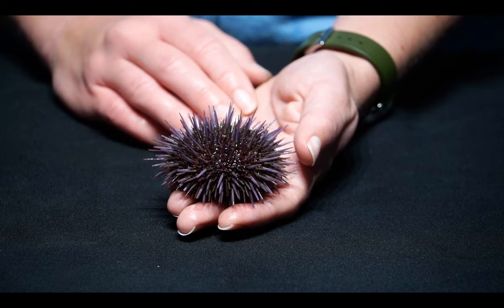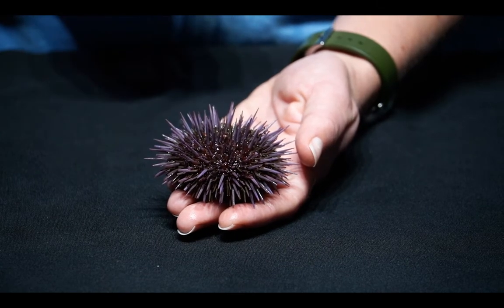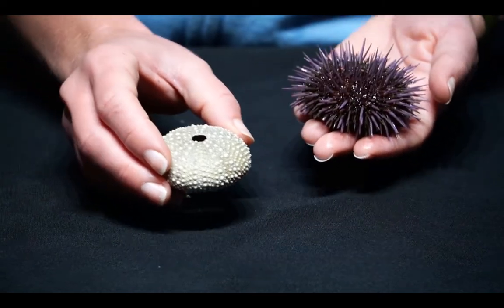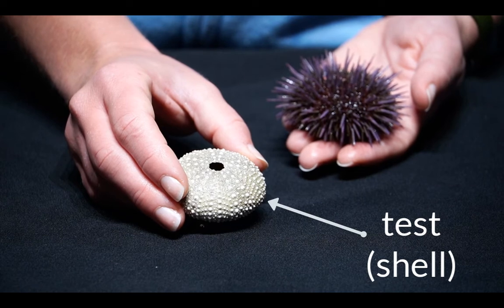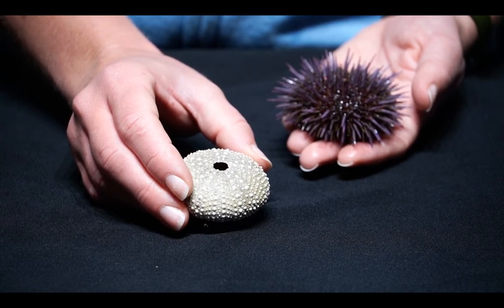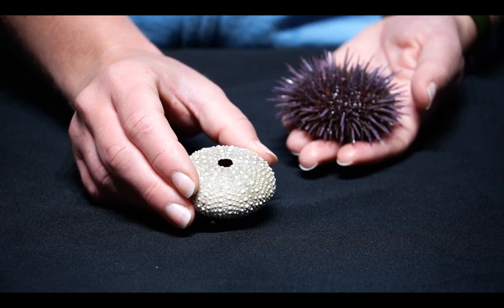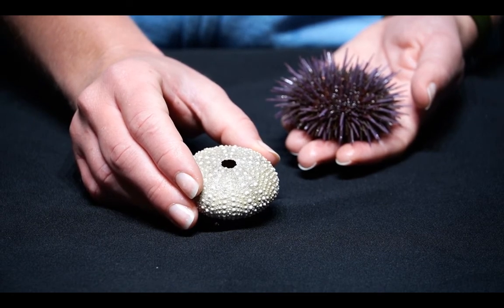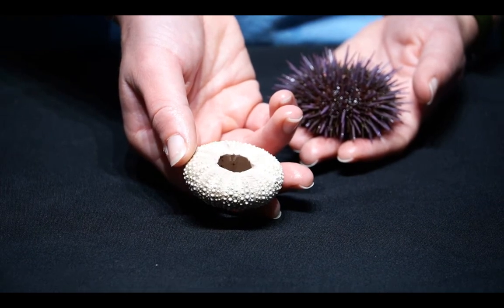The other hard part of an urchin's body is a little harder to see. It's called a test, not the one you'll find in school. Instead, an urchin test looks like this. All those tiny bumps are where the spine muscles attach. You can see they have a lot of them. Inside the test are all the internal organs and structures of the sea urchin's body. So the test is there to protect the animal.